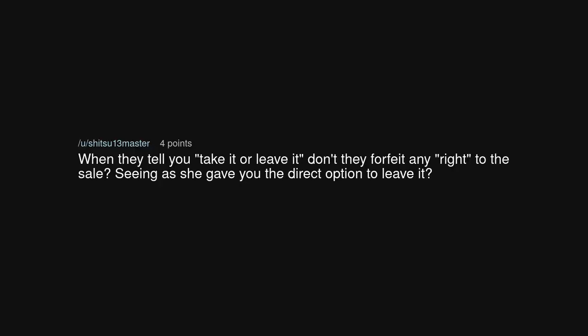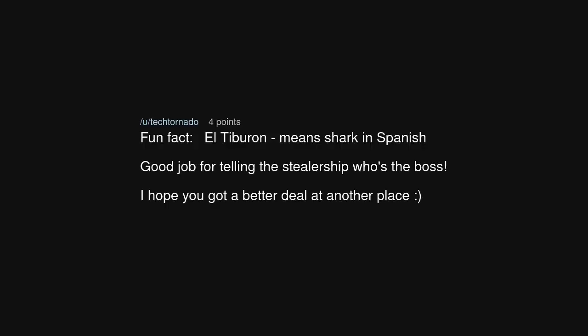When they tell you, take it or leave it, don't they forfeit any right to the sale, seeing as she gave you the direct option to leave it? Fun fact. El Tiburon means shark in Spanish. Good job for telling the dealership who's the boss. I hope you got a better deal at another place.